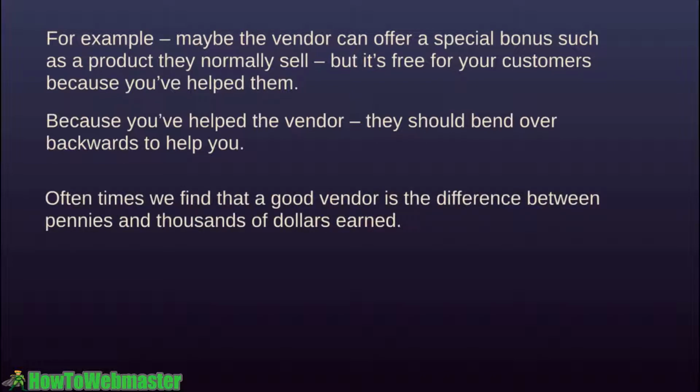But that is, of course, only if you brought them 100 or more sales. Don't expect that if you haven't brought any sales or if you've only brought a couple sales. Only expect that if you've brought a few hundred sales. And when you're at that point, it makes sense to move to a long-term kind of venture. Now, oftentimes we found that a good vendor is the difference between pennies and thousands of dollars earned.